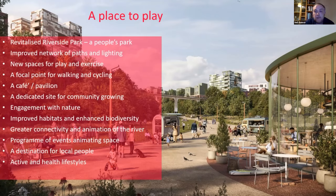increasing that connectivity with the river, so introducing water sports and just generally bringing the river back to play an essential role as part of people's everyday lives, driving an events and animations program, again, that supports the vibrancy of the park. Ultimately, trying to create a destination that the people in the local community and across the region want to come and enjoy.